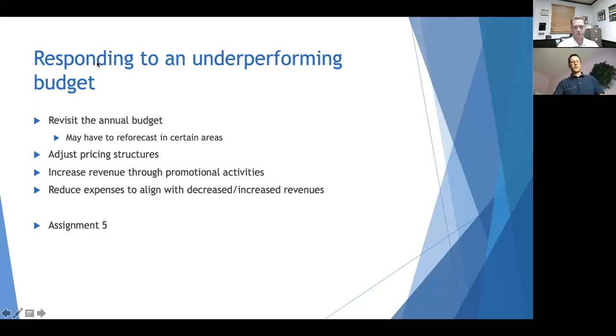How do you respond to an underperforming budget? You want to revisit the annual budget. Are we going to hit the numbers this year? May have to reforecast in certain areas. Those of you at clubs this year are probably having record rounds, probably never thought that the year previous.